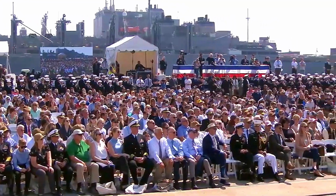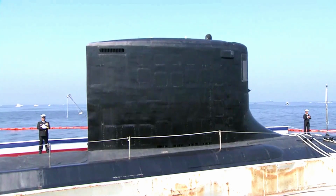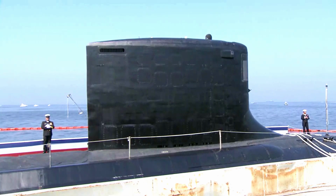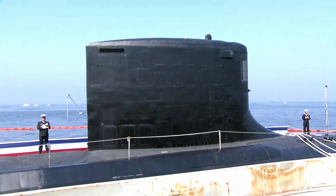So, this modern marvel behind me is the culmination of years of hard work and collaboration amongst government, industry, and the crew. The Navy's newest Virginia-class fast attack submarine, the Jersey, is the 3rd commissioned ship named to honor the contributions and support provided by the state of New Jersey.